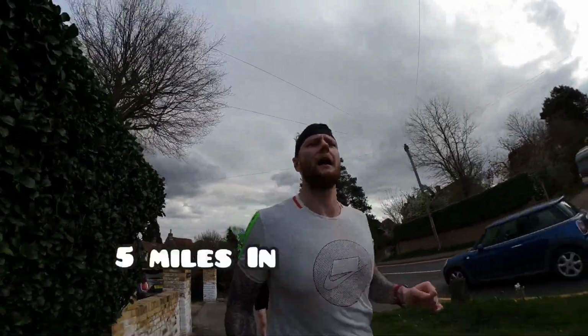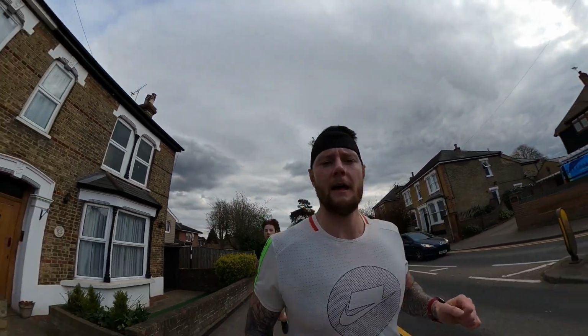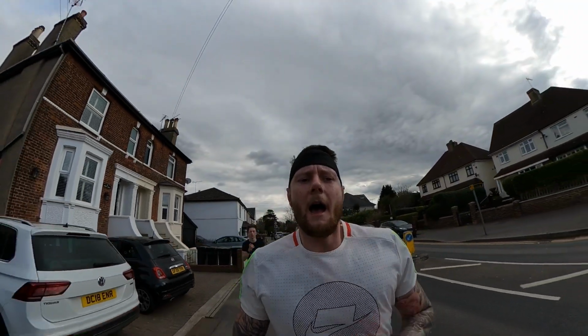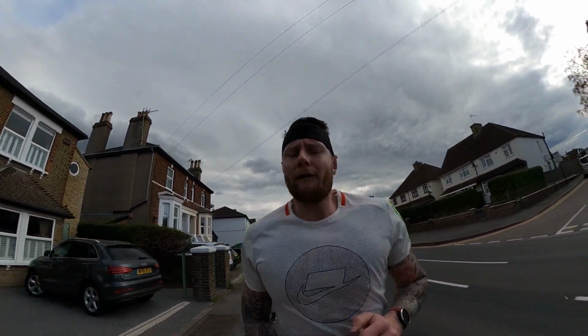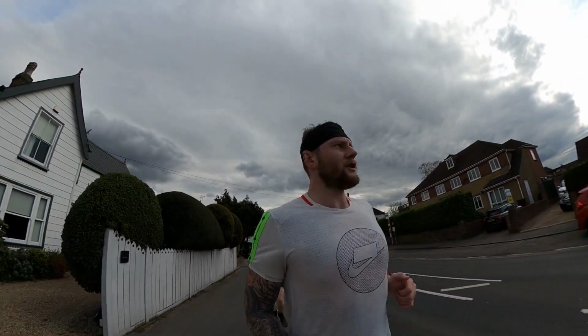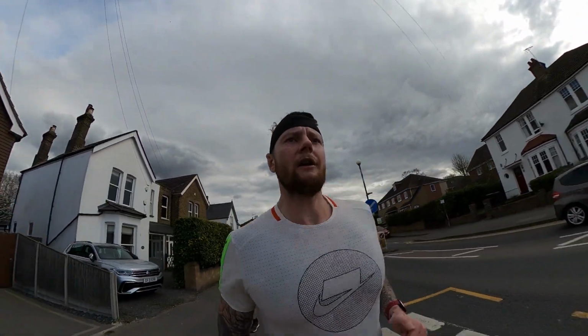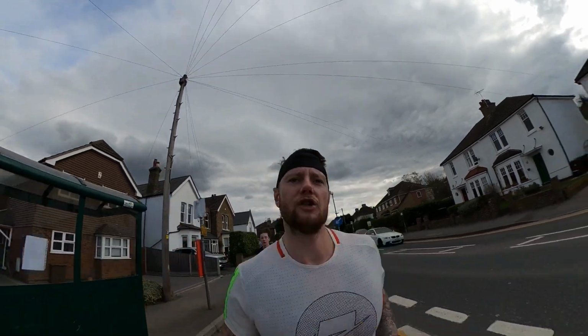Okay, so we are now 5 miles in to our 15-mile run. The shoes are coming alive a little bit more now. I think I'm sort of finding how to run in them, change a bit more to a forefoot strike, and it's working a lot better for me. Just with every shoe, with the different drops and the stack heights and stuff, you end up having to just find how that shoe wants you to run.